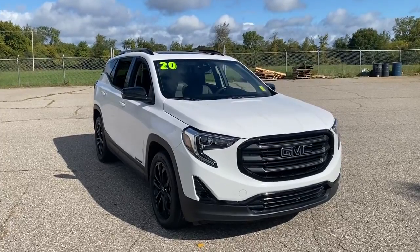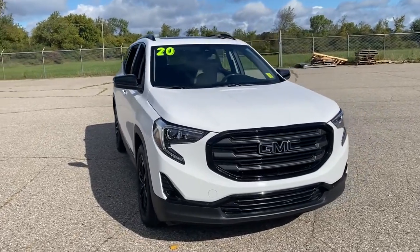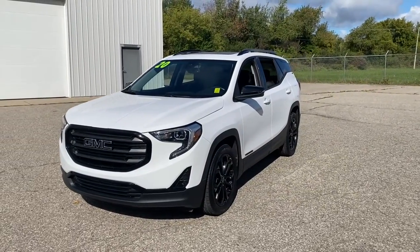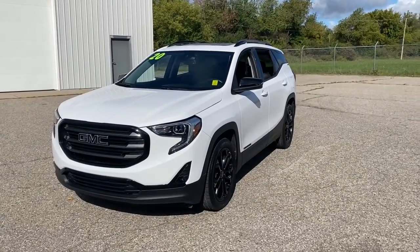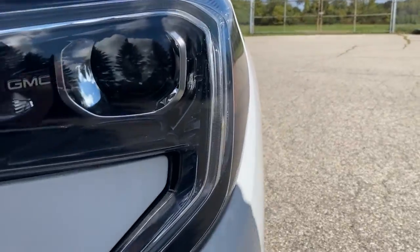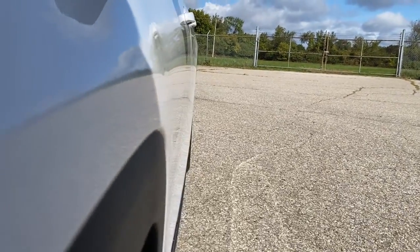Can you see yourself in the 2020 GMC Terrain? With less than 35,000 miles on it, here's a handsome Terrain that delivers comfort and security along with the latest in user-friendly connectivity. Flexible, versatile, and fuel efficient, it's ready to take you places.